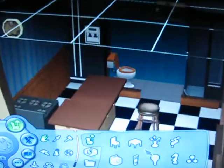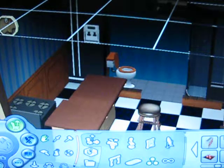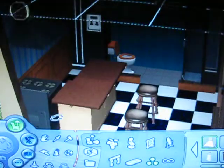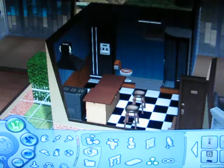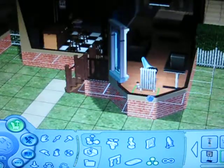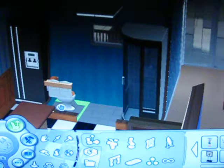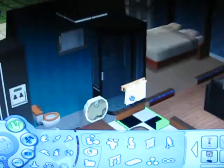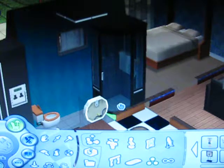Like some... okay. Here we are. I personally like all this furniture that's been added. Also get an oil heater. We could add it in there. Why not? Just have it higher. There we go.